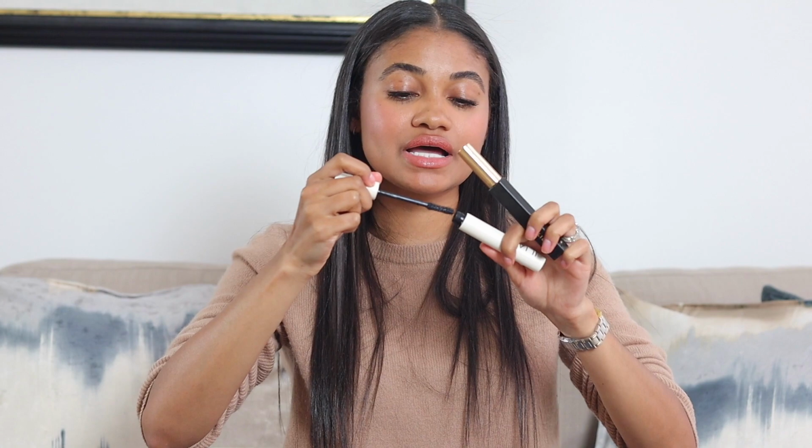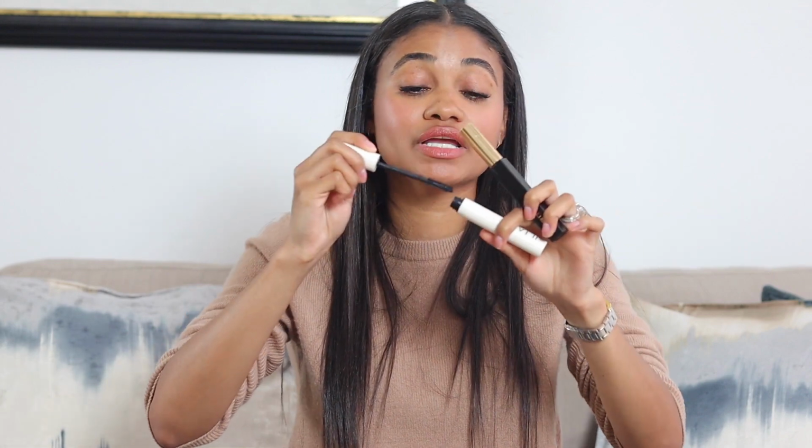And I feel like there's slightly a learning curve with it just because it's a two-sided brush. There's long bristles on one side and short on the other, so that just might be why there's a little bit of a learning curve. I do short first, then long. I'm obsessed with it. This is an amazing mascara. I can't stop, won't stop talking about it.